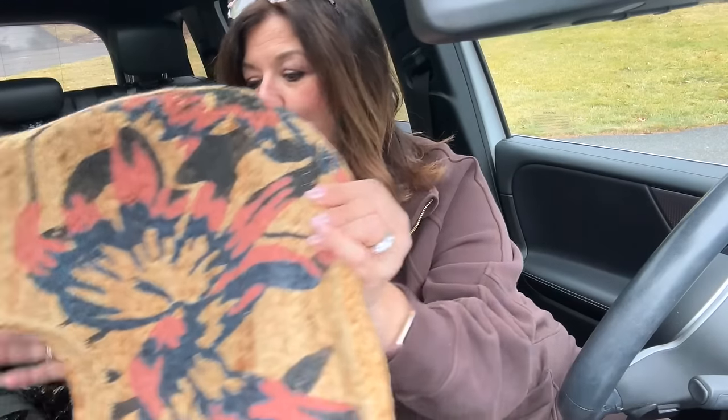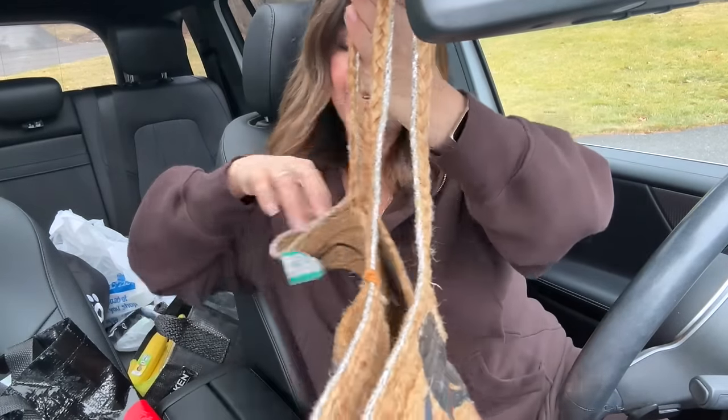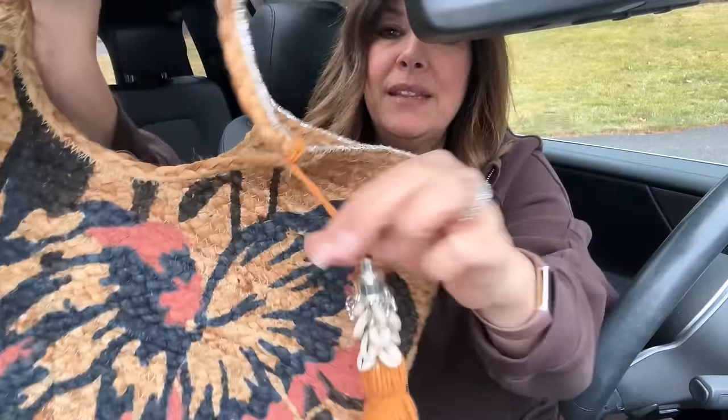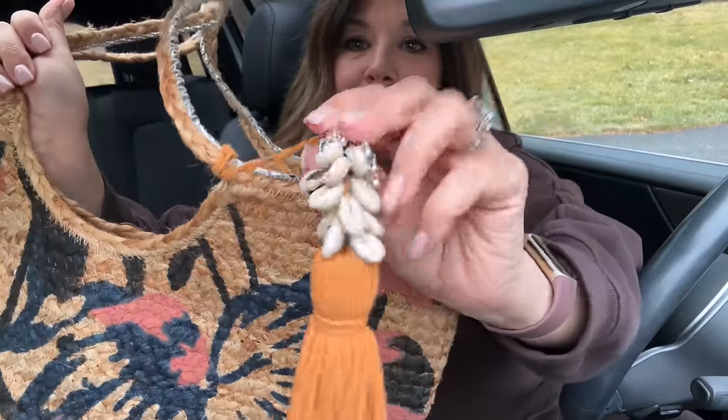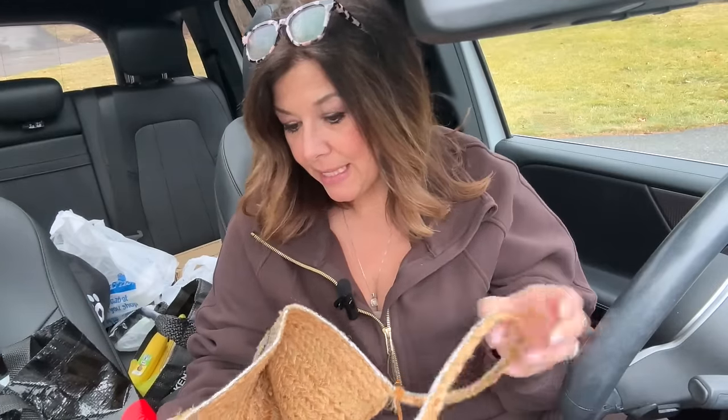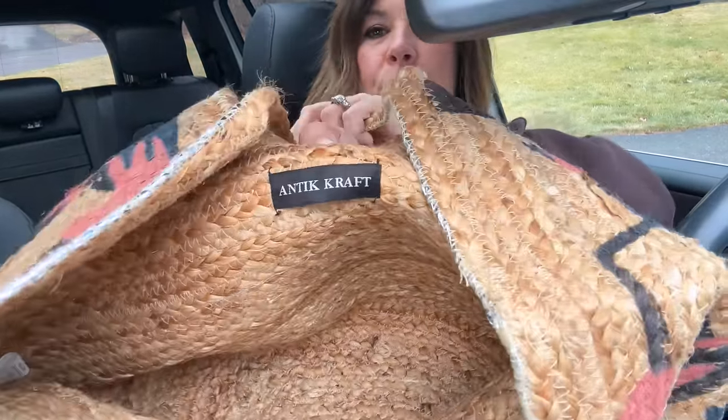We're going to start with this bag. It was priced at $9.99. Look at the detail on this bag and the shells right here. This is like the perfect summer tote. The brand is Antique Craft. This is a controversial brand.